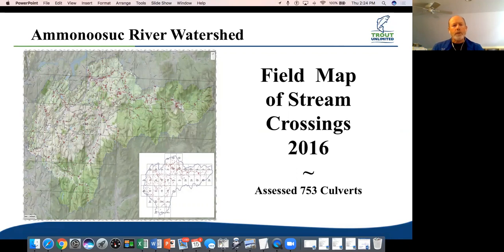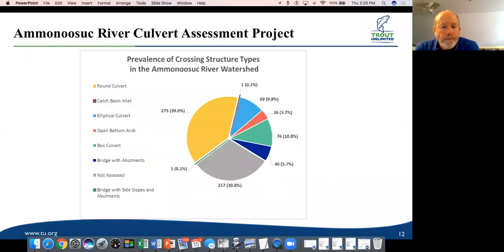This was a project we did on the Ammonoosuc River in New Hampshire. It drains into one of the major tributaries draining into the upper Connecticut River, and it basically drains the west side of the White Mountain National Forest. We did this project back in 2016, 753 culverts were assessed. And here's some of the data that came out of that, the type of structures that we have.